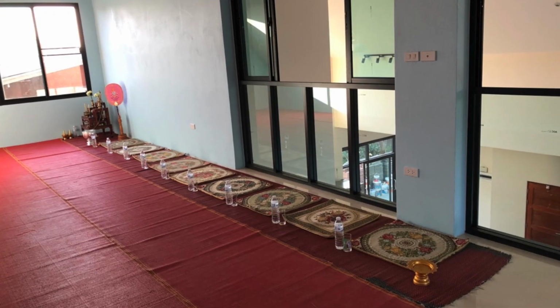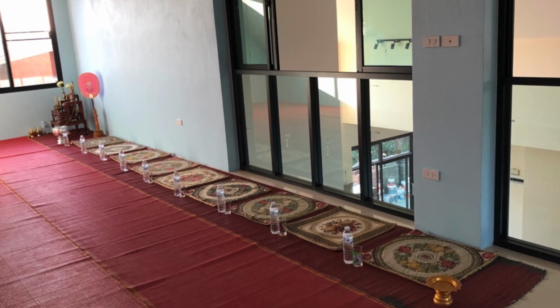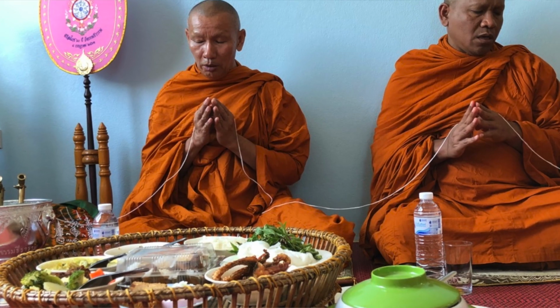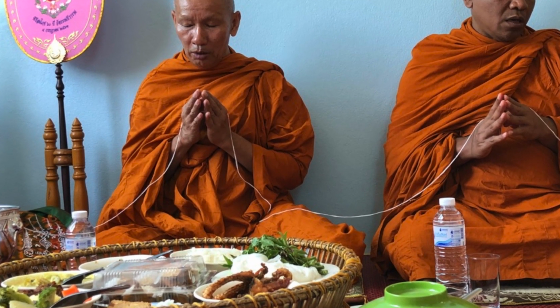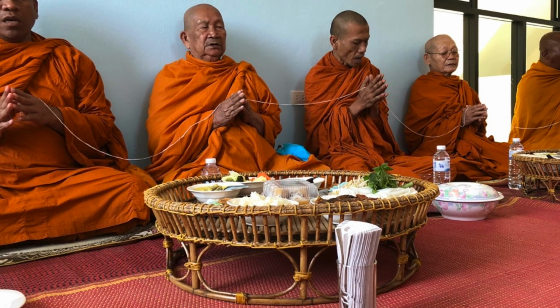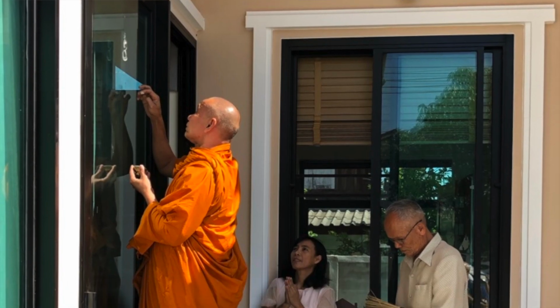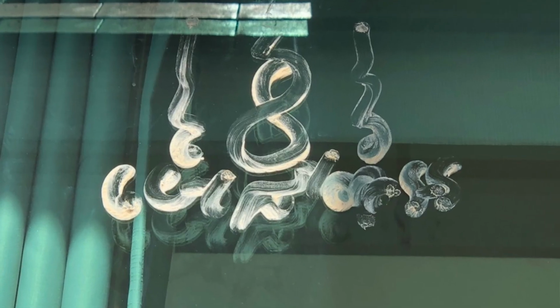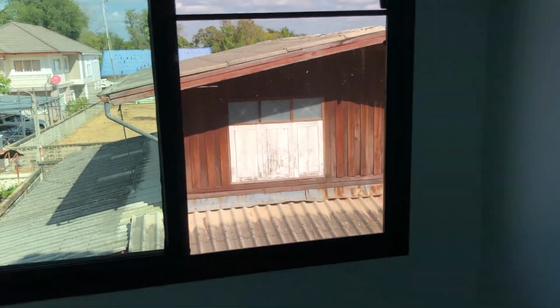This is where all the monks were lined up on the 15th when they did the housewarming ceremony. I'm not exactly sure what it's called in Thai. But I'll probably insert a couple of pictures so you can see what it was like. There was 9 monks lined up here and about 50 guests. And there's the other windows here. So this window's open again just with the bug screen. So there's like a super breeze coming through here.